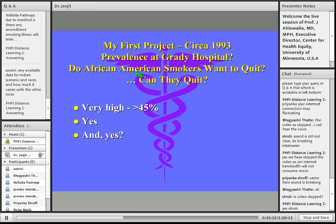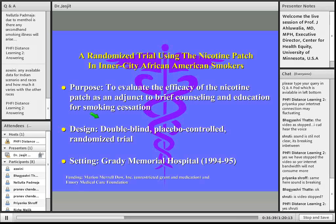People didn't believe black smokers were interested in quitting, by the way. They said, oh, they don't want to quit, they're poor. It was very insulting in a way, very patronizing. But African Americans were interested in quitting, they were interested in participating in research, and they were able to quit. However, the quit rates were lower than other clinical trials that largely featured white smokers. What were the reasons? We don't know.